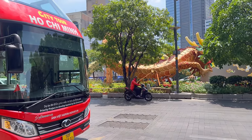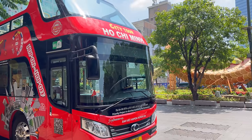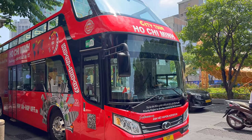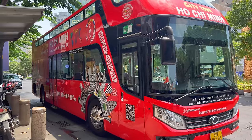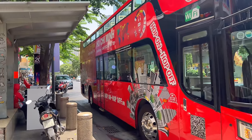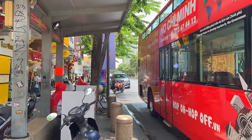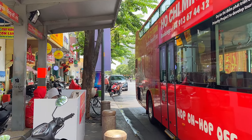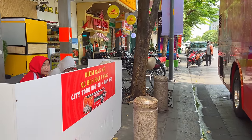Hey everyone, today I'm going to ride a double-decker tour bus through Ho Chi Minh City, formerly known as Saigon. This station here is located near the Ho Chi Minh City Opera House on Nguyen Hue Street, and this is where you buy the ticket.